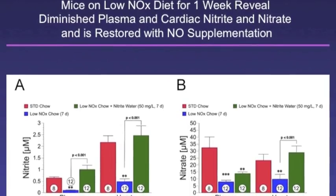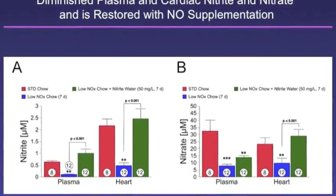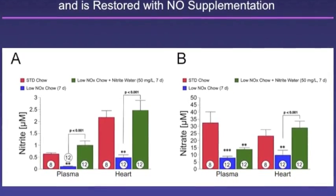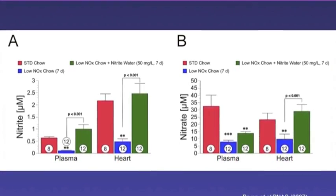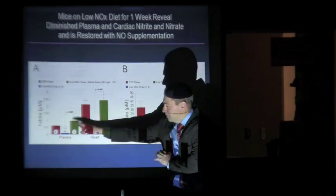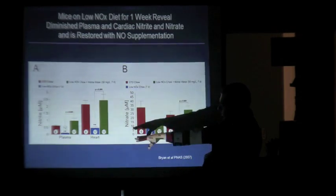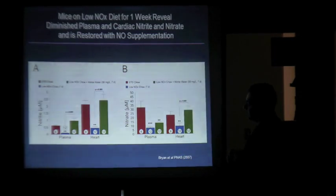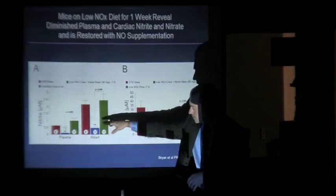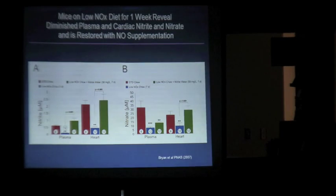Here, I'm going to show you two studies that really changed our thinking on how we affect nitric oxide production. These are animal studies that show proof of concept, and basically we just employed a simple dietary intervention in experimental animals. We can give them a low NOx diet with low nitrite and nitrate, and we can begin to affect blood and tissue levels of what we think are nitric oxide metabolites, or markers of nitric oxide activity. And then if we do an add-back experiment, we can restore the biochemistry in the blood and in the heart. And then if we subject these animals to a heart attack, we can actually see that they're protected from injury. Next slide.